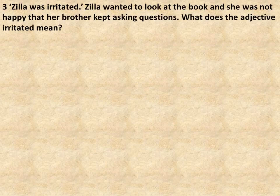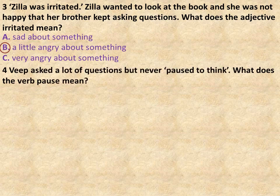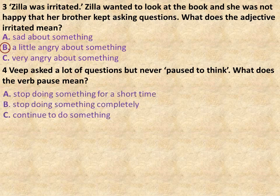Zila was irritated. Zila wanted to look at the book and she was not happy that her brother kept asking questions. What does the adjective irritated mean? Sad about something, to feel sad, to feel sorry; a little angry about something, or very angry about something. A little angry about something. Phoebe asked a lot of questions but never paused to think. What does the verb pause mean? Stop doing something for a short time, stop doing something completely, or continue to do something? Yes, stop doing something for a short time.